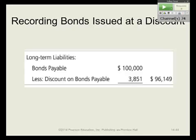Typically, discounts and premiums are not as significant as we make them out in textbooks, only because we need to get some numbers we can work with. But zero coupon bonds are going to be extremely, extremely significant. All right. So, any other questions on the balance sheet presentation of a bond that is sold at a discount? Bonds that are sold at a discount.